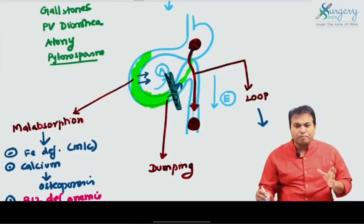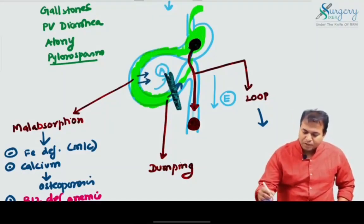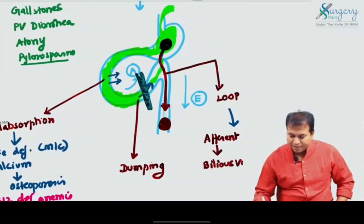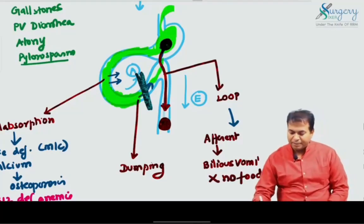And the patient will complain of pain, and suddenly the pylorus will open back and the bile and pancreatic juice will be vomited. So afferent loop syndrome is characterized by severe bilious vomiting with food or without food. They will have severe bilious vomiting with no food in afferent loop syndrome.